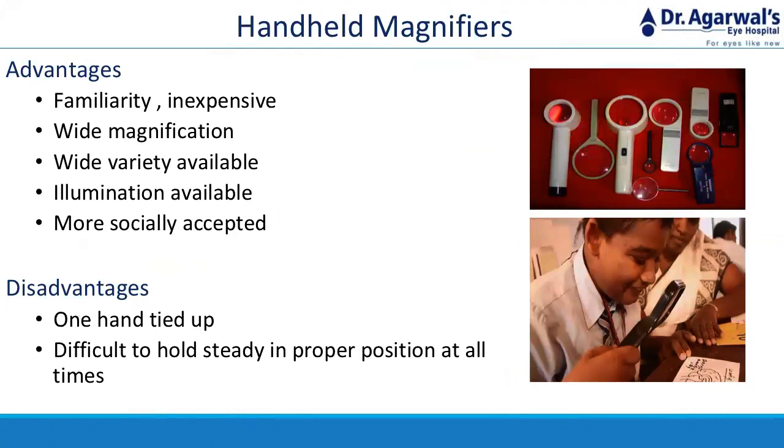These are one of the most popular as well as common devices, the handheld magnifiers. Not only low vision aid patients, but I have seen many elderly people carrying one along with them or keeping it at their house for reading any prescription or any other small font, and they use it as per their requirement. They can come in various shapes, with illumination, without illumination, etc. The difficulty with this device is that for doing long work or reading for a longer time, it becomes very difficult. The second problem is you need to have a steady hand to be able to keep the objects in focus for a longer duration.